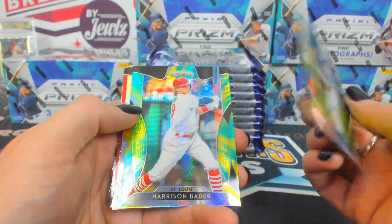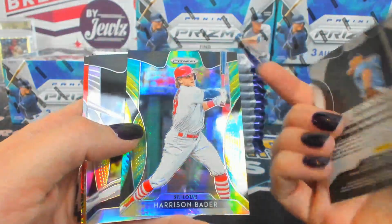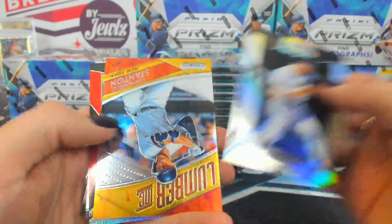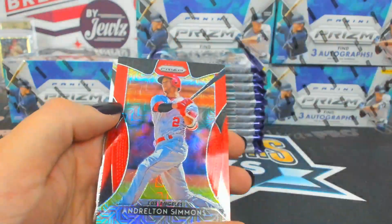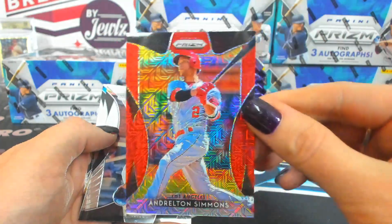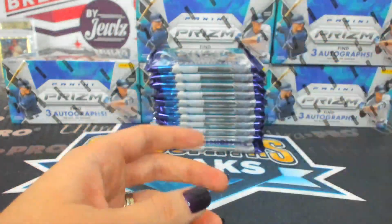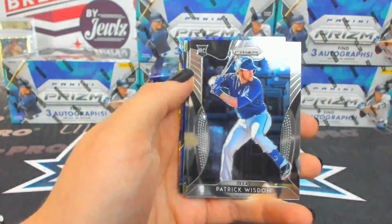Yeah, I don't remember these at all. So is that what the hot box looks like? The tie-dye ones? I think those are the hot box special ones. Wendell and Bader. Yeah, I remember how weird this was. Simmons, those are mojos, right? Mm-hmm, numbered to $2.99. Red mojo. Kind of remember now. Sure you're not getting them all from me.